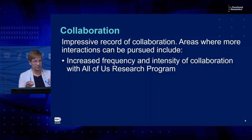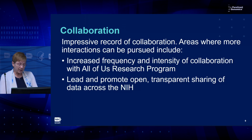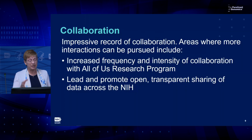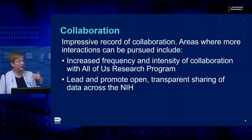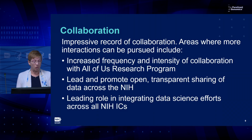It seems like such a natural fit for NHGRI. There's so many opportunities within that program. We'd like to see those a little bit more aggressively pursued. The other thing, and I think I mentioned this in another slide because we had trouble binning some of our recommendations, is that data sharing within the intramural program should be an increased value and something that should be promoted by NHGRI given their track record for data sharing. And then data science was a place where there could really be leadership from the NHGRI throughout the whole NIH. And we recommend continuing to work in that direction.